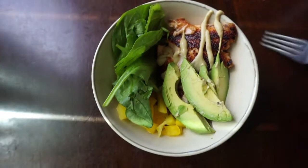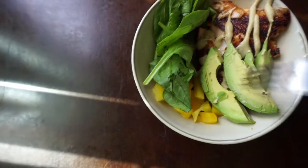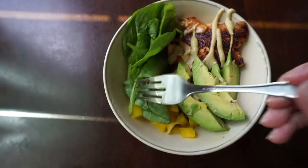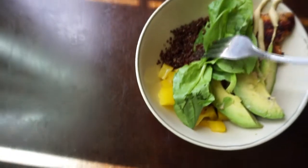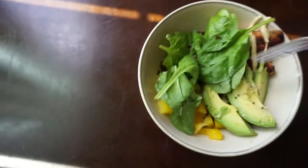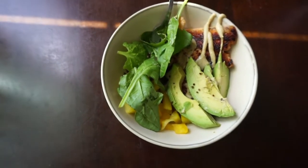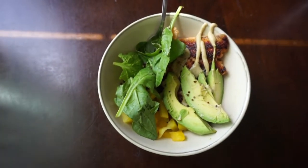So this is my lunch, and I've got some salmon here with Dijon mustard sauce, avocado, some yellow peppers, spinach, and then under all this is red quinoa. So it's kind of a little bit of everything, and you guys could top it with sesame seeds, you could add different peppers, different vegetables, really whatever you want to satisfy your cravings. For a meal like this, if you were bulking, I only had a 1/4 cup of quinoa. You could definitely double that to a 1/2 cup.